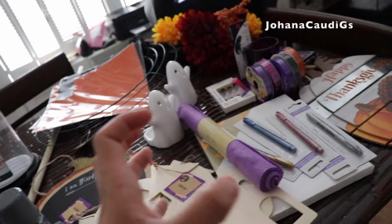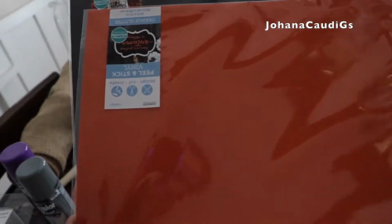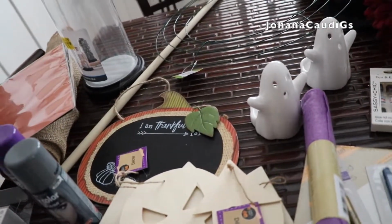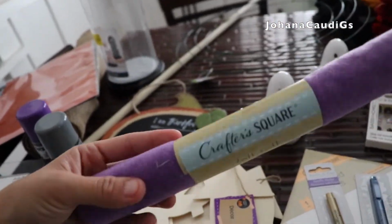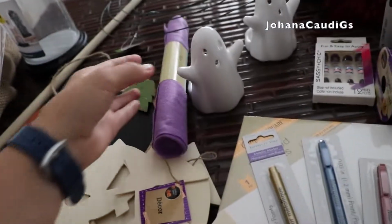And now for the dollar store, well, let me start with the Target because that's just two items. It's vinyl, glittery vinyl. They were $1 each. So I got black and orange. And I also got from the dollar store, this is a different thing. I got felt. They're selling different things now at the dollar store, which is pretty cool. So I got things from that new area.